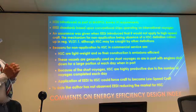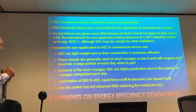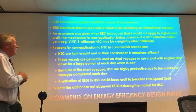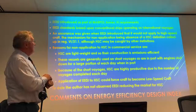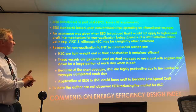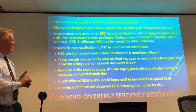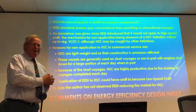It's part of MARPOL Annex VI rather than the HSC Code, so I maybe shouldn't be talking about it in this presentation, but it's a problem. The standards that they're set on are based on conventional ships operating on international voyages. And I personally was given an assurance when EEDI was introduced that it wouldn't apply to high-speed craft. But the mechanism for excluding them is rather vague.